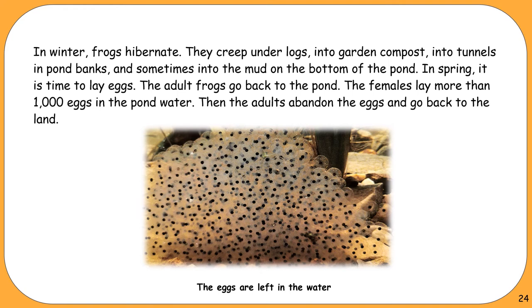In winter, frogs hibernate. They creep under logs, into garden compost, into tunnels in pond banks, and sometimes into the mud on the bottom of the pond. In spring, it is time to lay eggs. The adult frogs go back to the pond. The females lay more than 1,000 eggs in the pond water. Then the adults abandon the eggs and go back to the land. The eggs are left in the water.